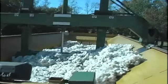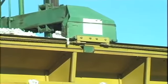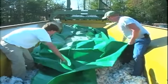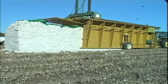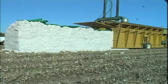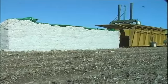The tighter the module is compacted, the better it sheds rainfall from the sides, and the less seed cotton is lost during storage and transportation. The module is also covered with a specially designed tarp for additional protection from weather elements. Once the tarp is in place, the module is released. 8 feet wide, 8 feet tall, and 32 feet long, the traditional module will weigh in at 20,000 pounds.